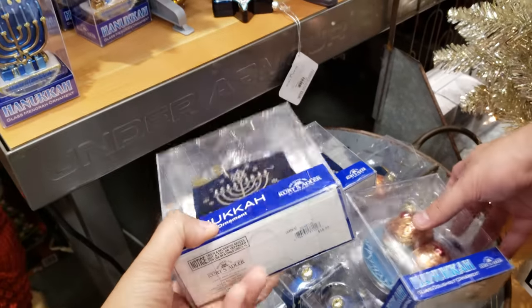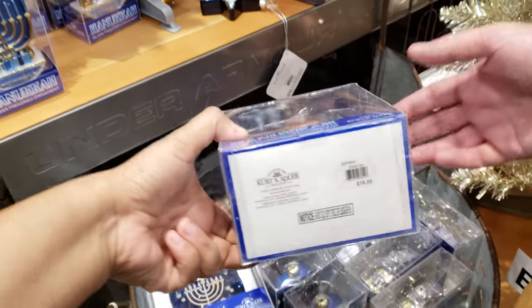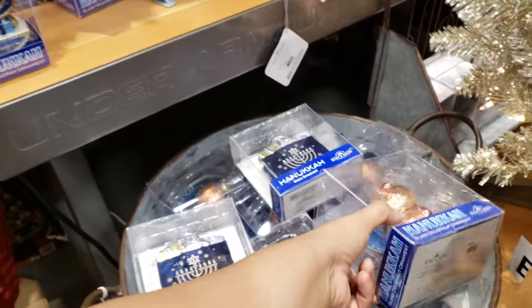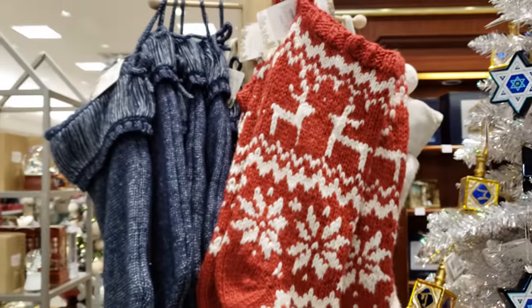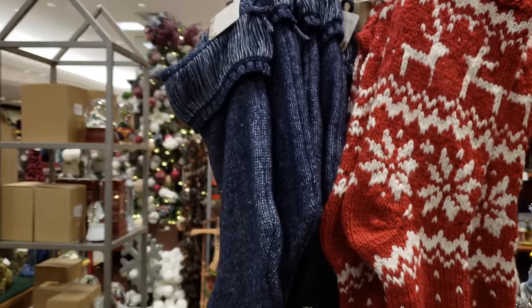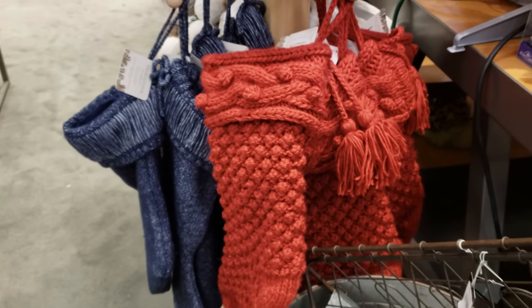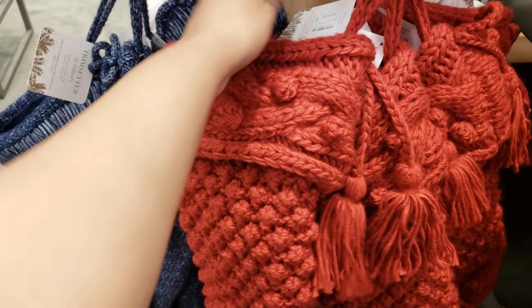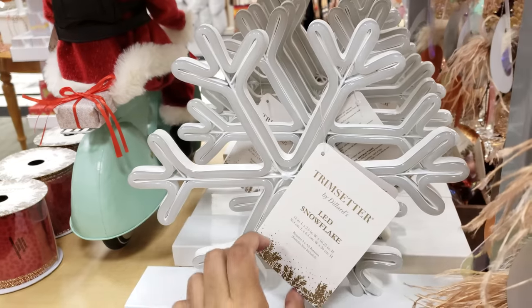Look at that one. It's like a gift bag. $18. And then they got donuts. $18. That's neat. And then we have some stockings. These are going to be $35. We got the red, like a knitted deer. There is the blue. And yeah, has a huge tassel at the end. They want $45.